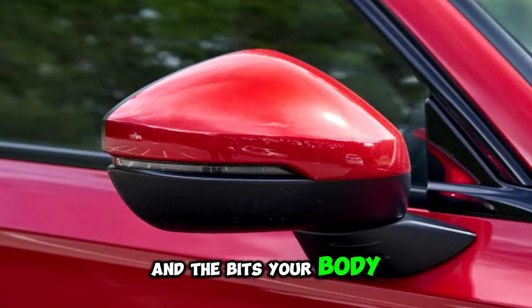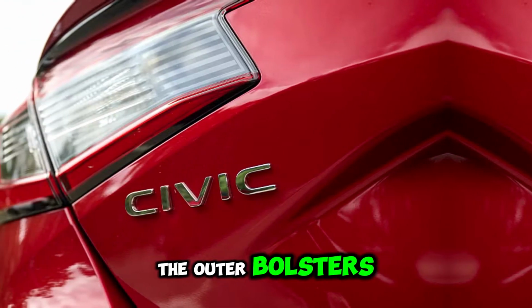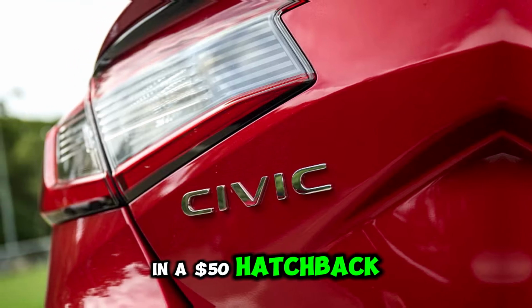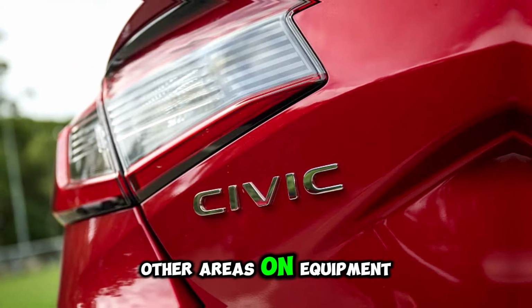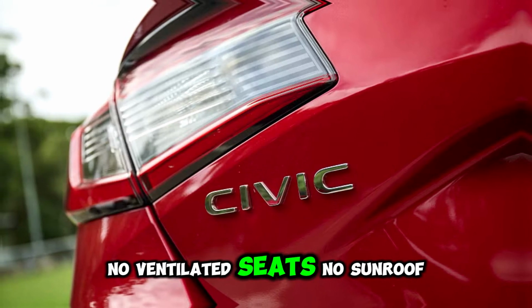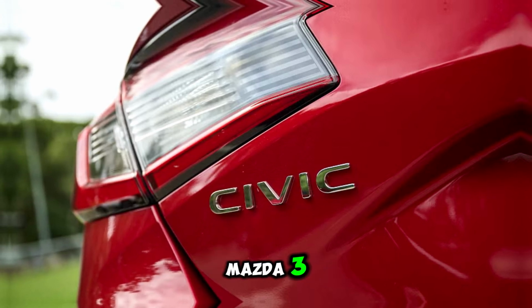And the bits your body touches are trimmed in cloth. Imitation leather is used on the outer bolsters, which feel out of place in a $50,000 hatchback. The Civic falls back in other areas on equipment. There's no wireless charger, no ventilated seats, no sunroof, and no head-up display, as you'll find on a Mazda 3.